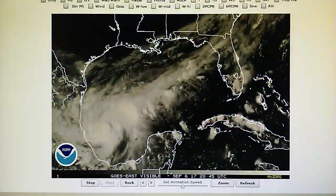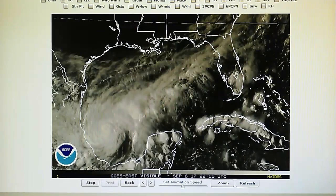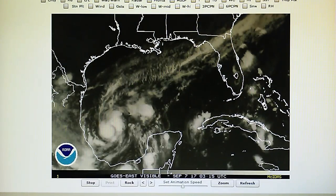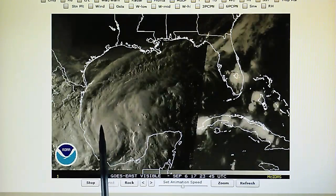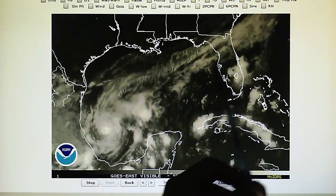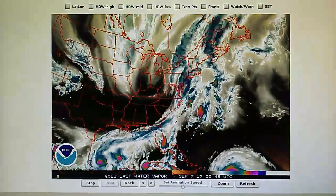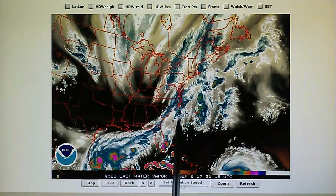All right, now let's look next at the visible light map. Do see some counterclockwise rotation here. There's also a very strong flow out to the northeast. All right, now we can see that flow here in the eastern U.S.